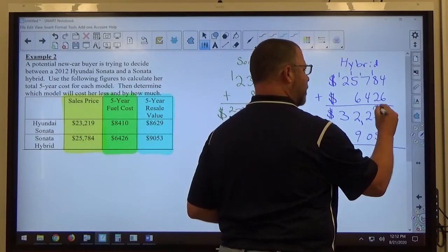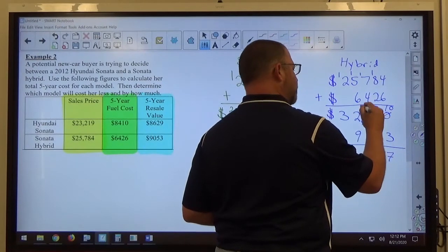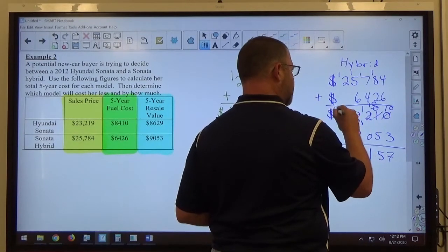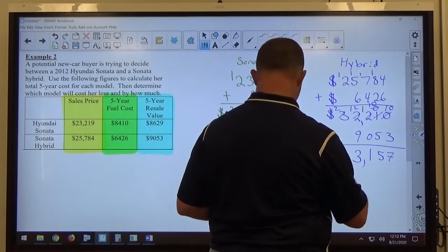we're going to borrow here to make this a 10. 10 minus 3 is 7. So we're going to borrow from this, make this a 10. 10 minus 5 is 5. 1 minus 0 is 1. Borrow from this, that's 2, that's 12. 12 minus 9 is 3. $23,157.